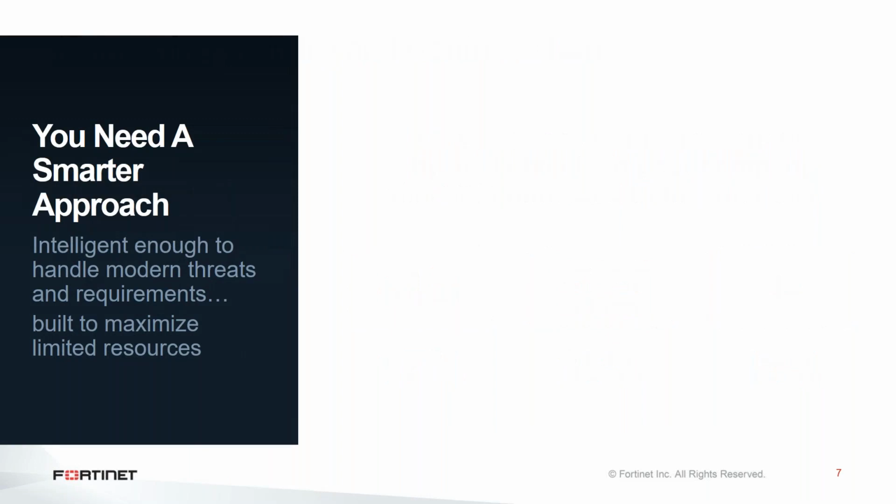At the end of the day, the way things have been going, a lot of folks are doing point product solutions. There isn't really good integration. You need a smarter approach, something that's smart enough to handle the modern environment that you're trying to work in or grow into, but also balancing that with what you can afford and handle with a lean IT team.